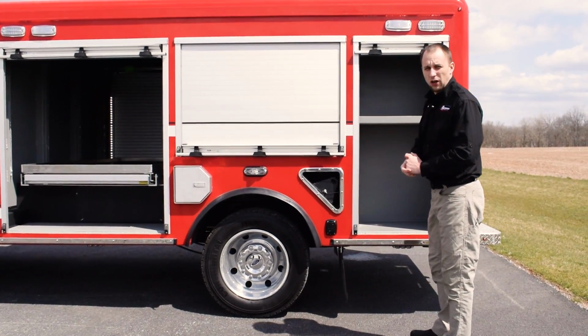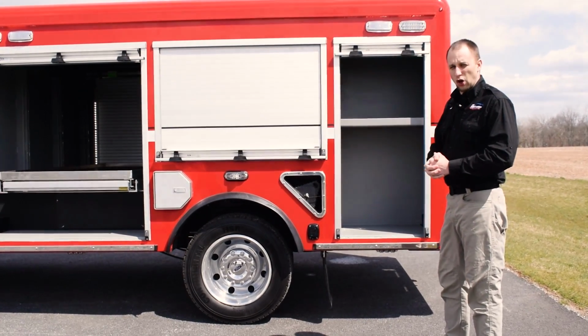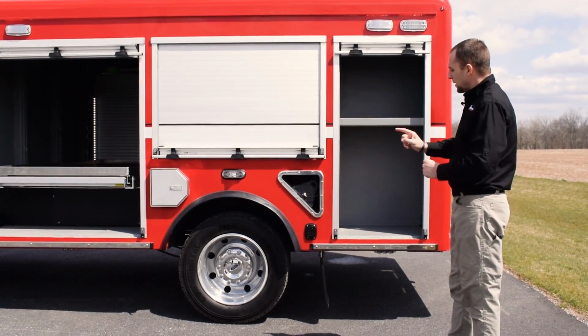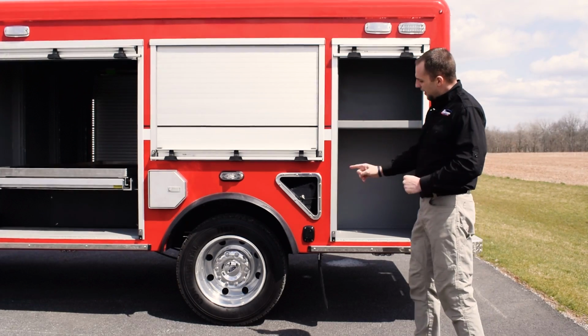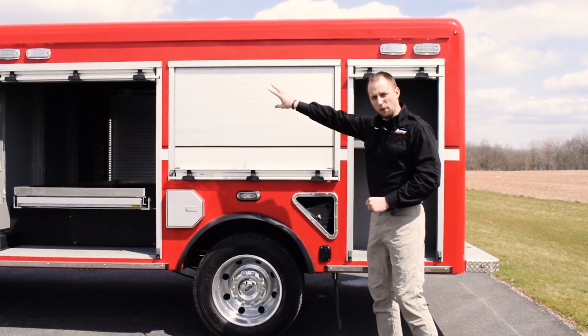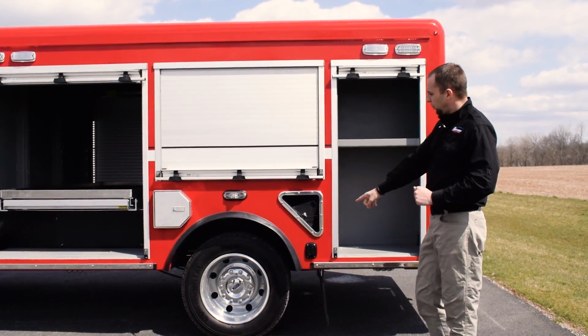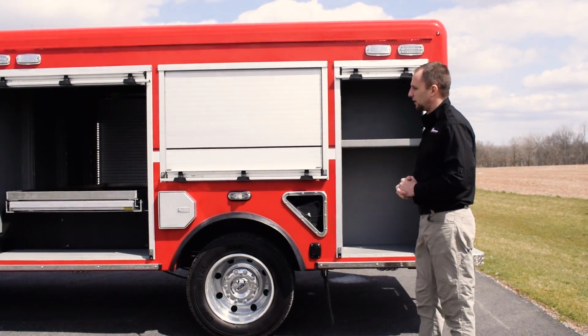So what's nice with this truck too is we have an outside plug here to plug the truck in to keep it obviously charged when it's sitting in your fire station. But when it does that, it also puts 110 to our outlets, which we have in this compartment and also in the back side of the truck. So when that truck gets plugged in, we have 110 supply to those outlets.